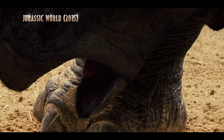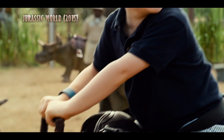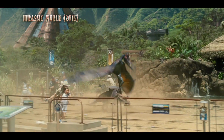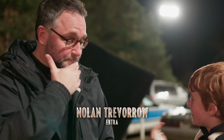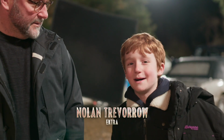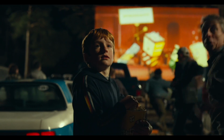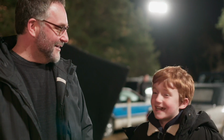So this is Nolan, this is my son, like in real life. In Jurassic World, he played a character. I was on the back of a baby Triceratops, and I got attacked by pteranodons. So it's 5 years later. I'm back, and I'm bringing the popcorn back to the car, and my luck goes bad again. This is like the worst possible luck this kid has.